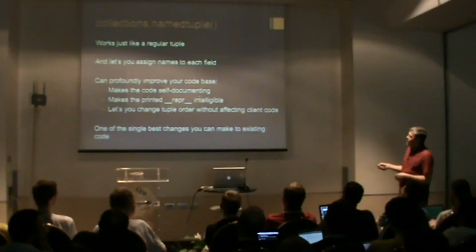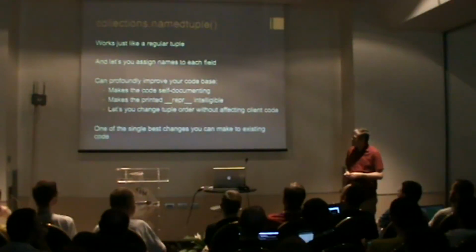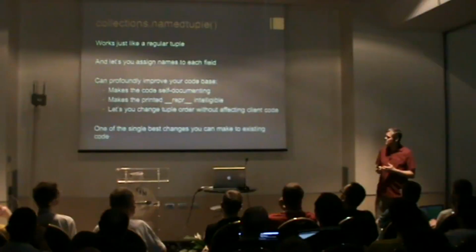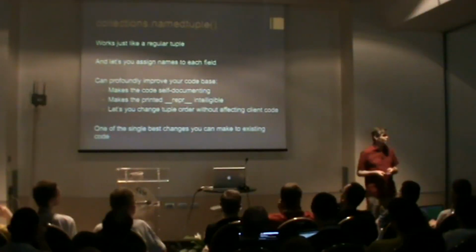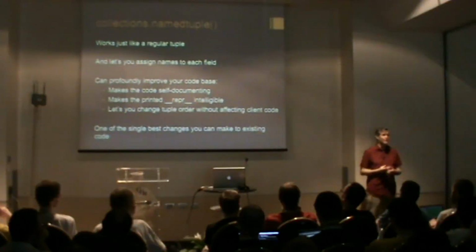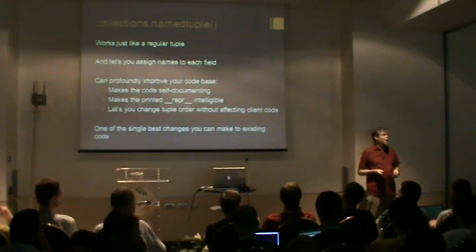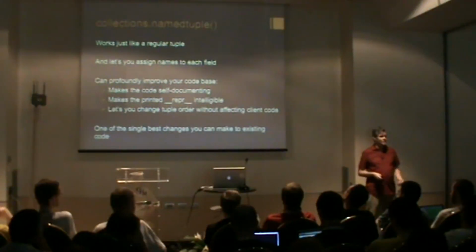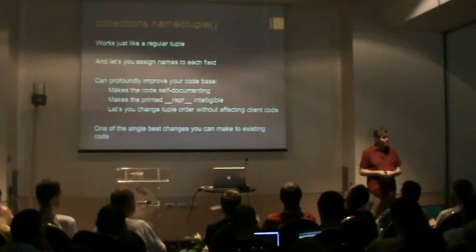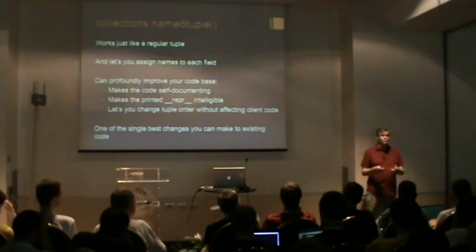All right. It is my belief that the use of named tuples can profoundly improve your code base. It makes your code more self-documenting. Whenever you have an error message and the record of the object shows up on the screen, it's self-explanatory. And more importantly, it lets you change the order of elements in the tuple without affecting all of your client code. Most people who manipulate tuples where the first field is the last name, the second one's the first name, next one's the age, next one is the employee identifier number, will end up with a lot of code that says, take T at 3, store it in this field, update T at 2, and that will permeate their entire code base, which is a real problem if later you go and insert a new field in position 0. You have to change all of your code.